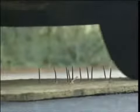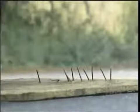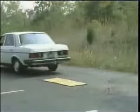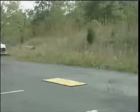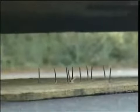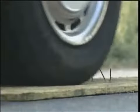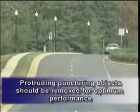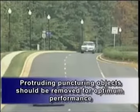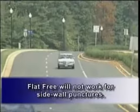What you're seeing is not a trick. Flat Free can actually stop a flat before you even know you have one. No other product would dare a demonstration like this because no other product can do what Flat Free can. Permanently seal not one, but 10 flats at once. Flat Free's unique, reliable formulation seeks out the damaged areas, creating a lasting and permanent seal while you drive.